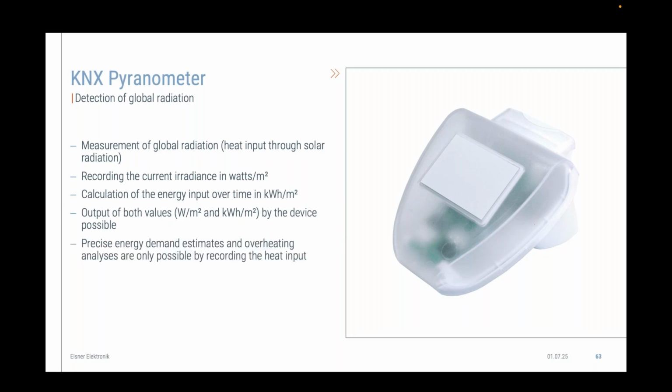Okay, for what do you need it? For example, if you don't only want the shades going down or the blinds going down because of the brightness and, for example, outside temperature, but you want to integrate the solar input as well, and then you can use this pyranometer to save more energy. And it's necessary for comfort certificates according to the mentioned norms. And as we know, in Switzerland, Luxembourg, for example, it's recommended that you have to use it in special buildings.